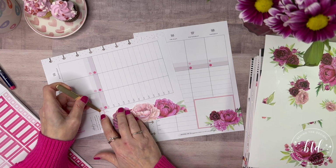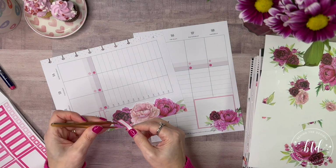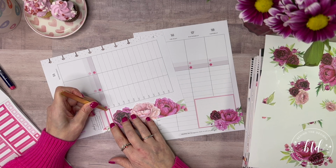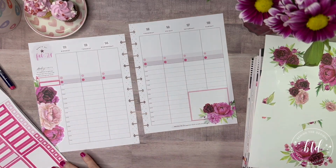Yeah, let's do that. That's cute. Okay, one more, the darker pink. It's sort of a medium pink. And let's get this one on. It is going to filter over onto the floral a bit, just because it's a bigger box. I should have started at the bottom and worked up, but that's okay.